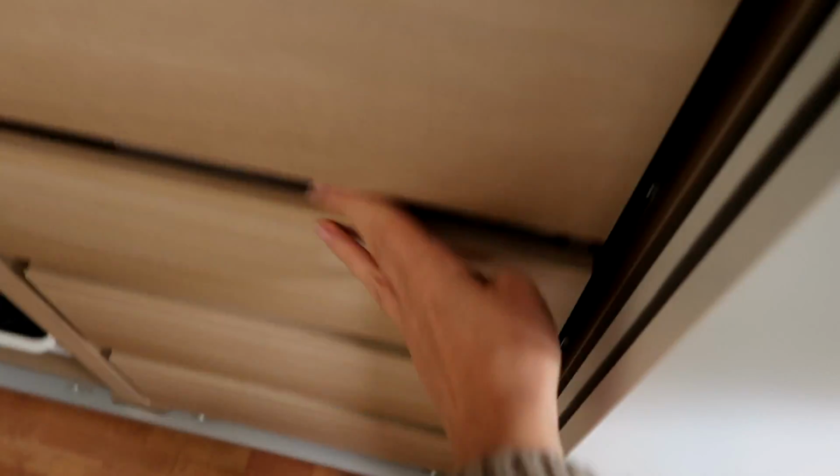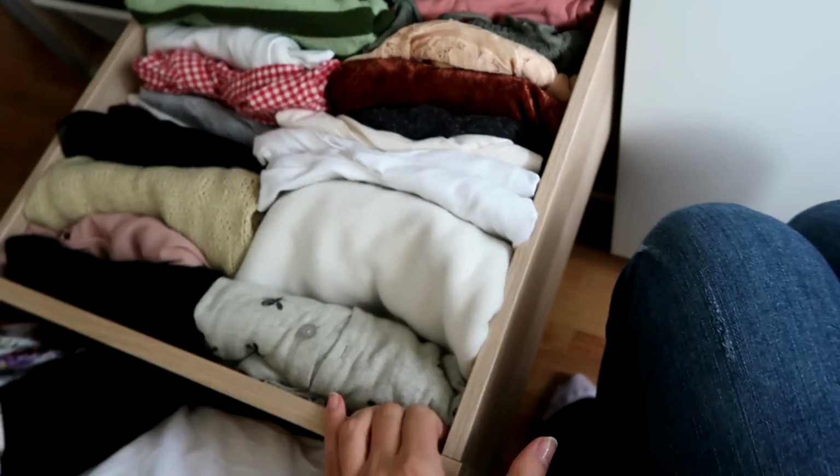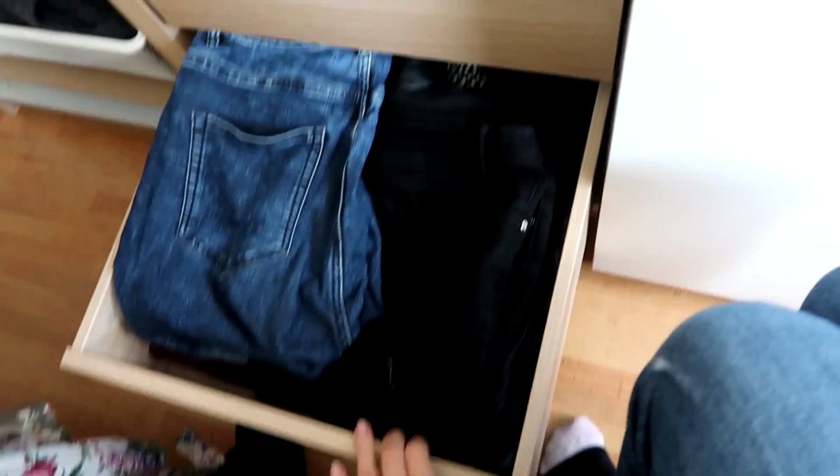Now I think I'm gonna move on to the drawers. So I have underwear in these. I think I'm just gonna quickly go through that as well and then move on to tops in this one and bottoms in that one.